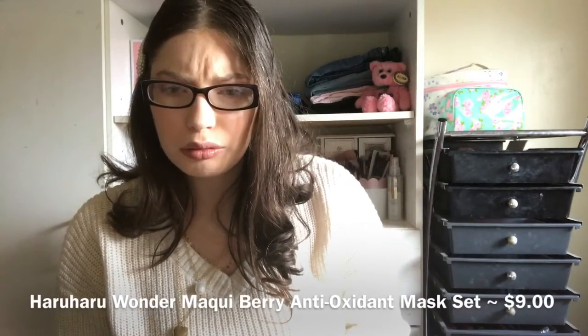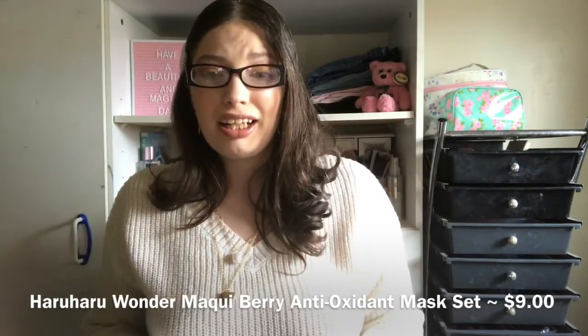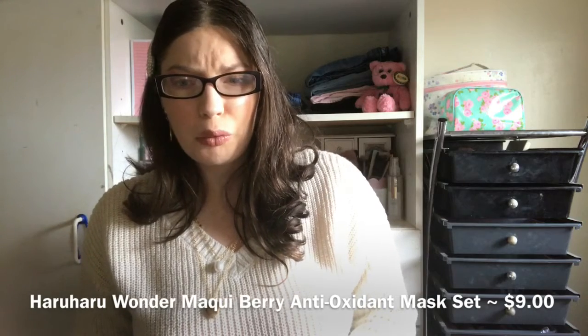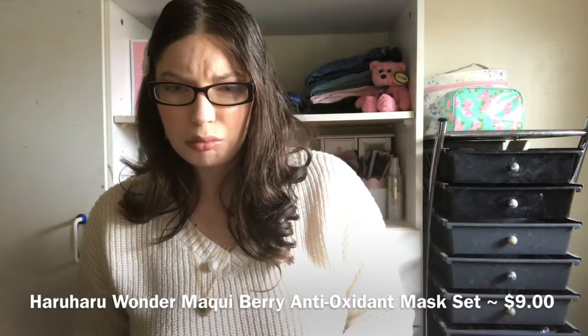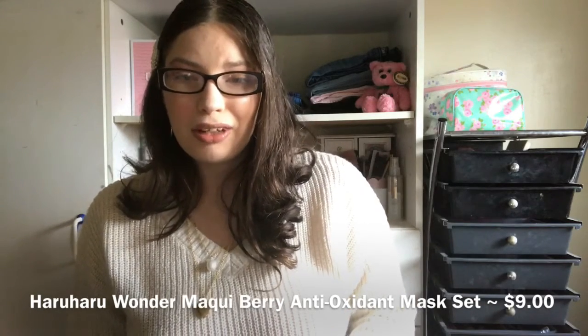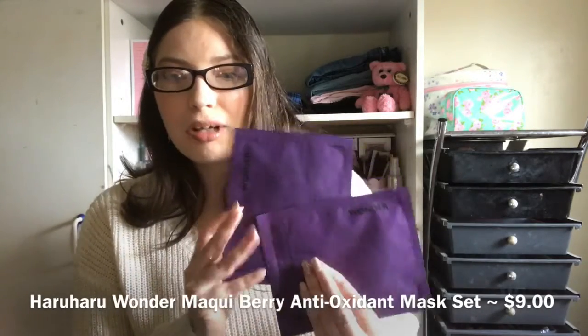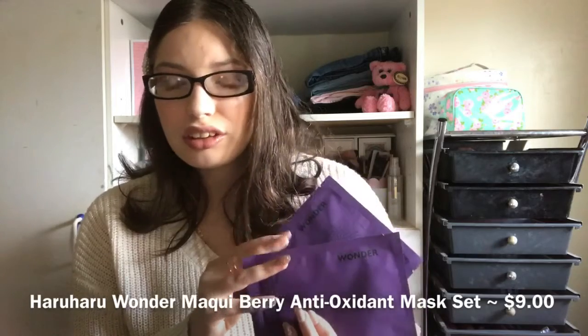All right, next up we have some sheet face masks. These are by the brand Haruharu. I don't even know how to say that. I am so sorry if I just literally butchered that. These are the Wonder Maqui? I can't pronounce these things. The Berry Antioxidant Mask Set. So there's two. We got two of them. And these retail for $9.